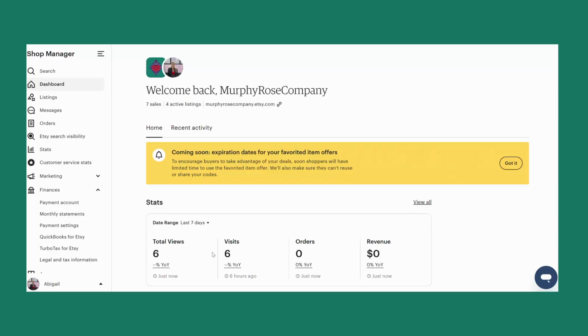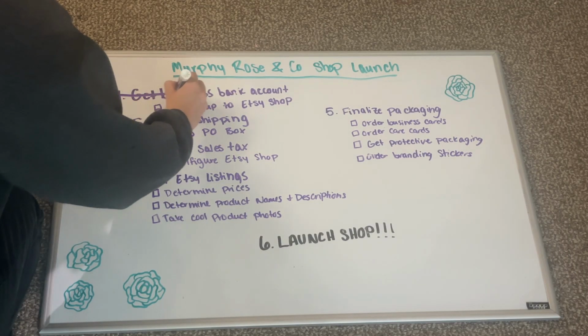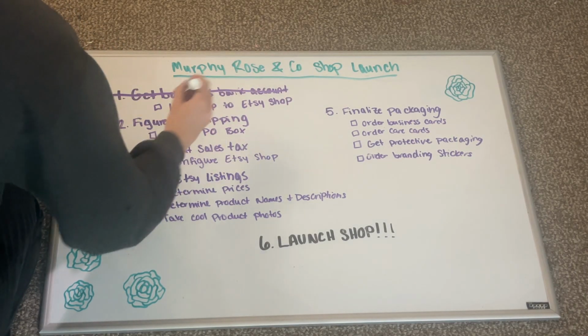That whole process is actually really easy. You just go into the finances and tax services tab, and you can edit the type of account that you have. And then all I needed to do is input my EIN number and my, I can't remember what it's called now, it starts with a C, corporate number. They wanted the number that was given to me by the state of Georgia to confirm that I do have a business. So we can officially check our first item off of our big list, which is very exciting.